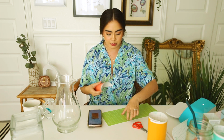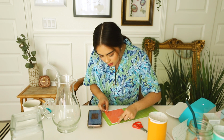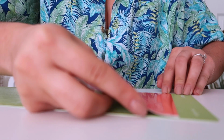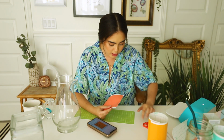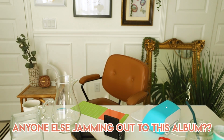And now I'm going to place it down on my little grippy mat. And this just holds everything in place while it's cutting. And I'm so excited to show you guys the cutting montage. Oh my goodness, I have Luna hair on this. Good for you, happy and healthy.